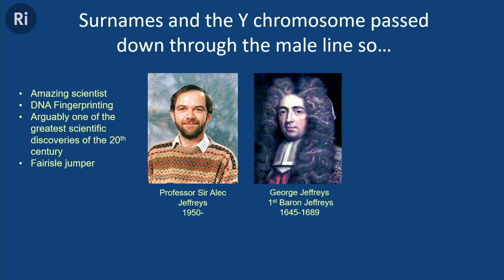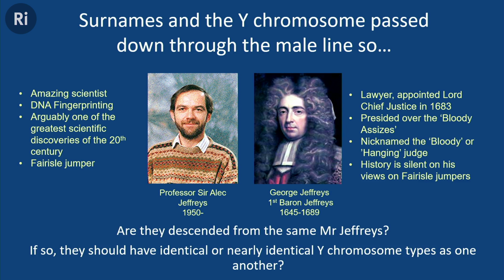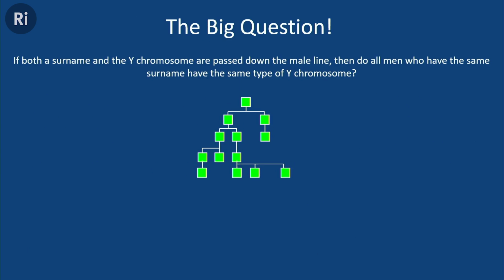So when I started my PhD, my thing was basically to look at surnames in the Y chromosome. And the question was, do all men who have the same surname, are they all related to one another? So Alec came to me because he had this long-running family story that he's related to Judge Jeffreys, not a very nice chap, known as the bloody judge or the hanging judge for his ruthless prosecution of those involved in the Monmouth Rebellion. But he's got this story that he's related to him. So do they have, say, Mr. Jeffrey as their ancestor? And if so, then you'd expect them to have an identical or near identical Y chromosome type. So that was essentially my PhD.